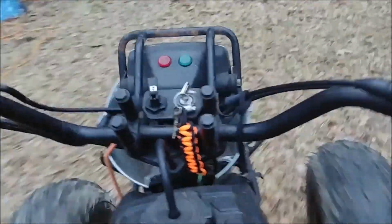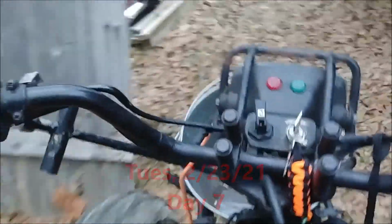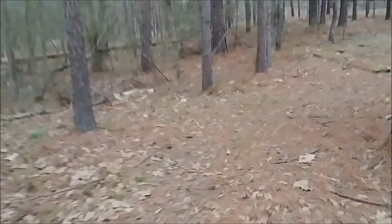Managed to get this four-wheeler crank after a cold spell. Still got to get this carburetor adjusted right, but it's up and running, so we got a way to roll. First thing we're going to do, go down here and reset the trap where we caught the last raccoon.